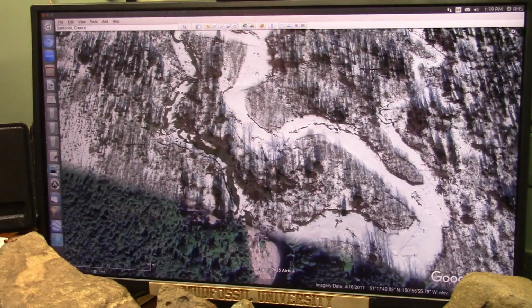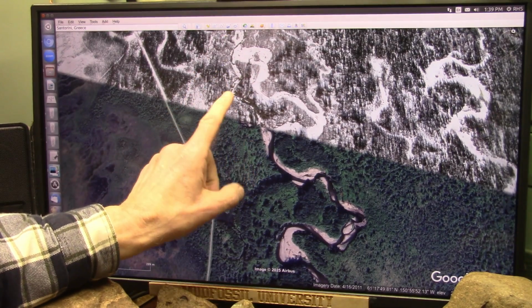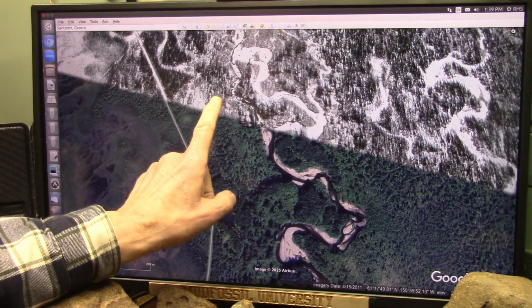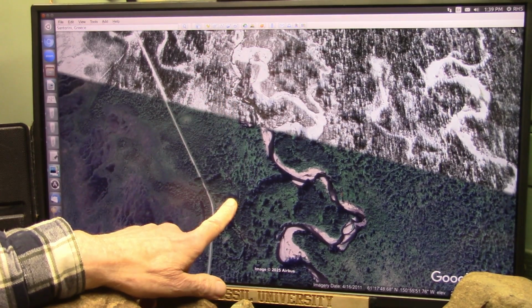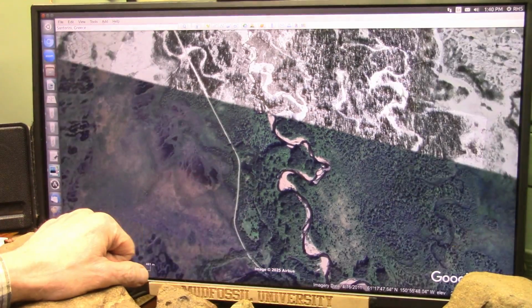You know what? I know what they did. This shot was taken during the winter time, and this was in the summer. And they overlaid them like that. Now it's starting to make sense.